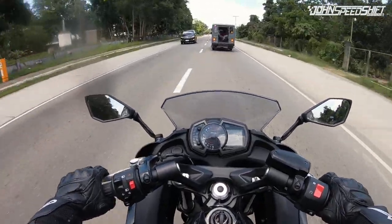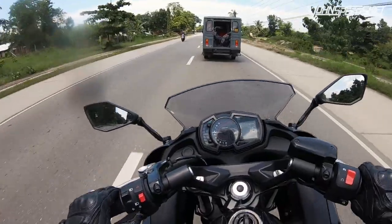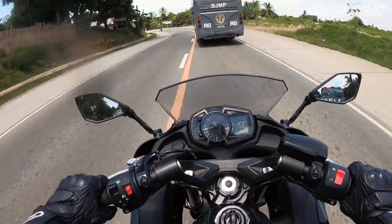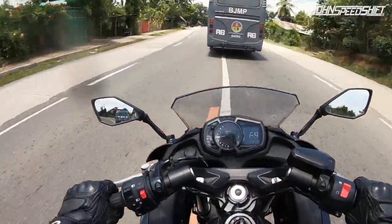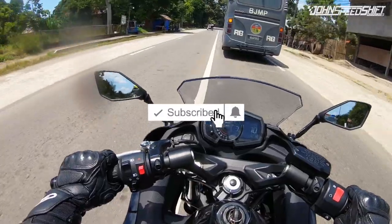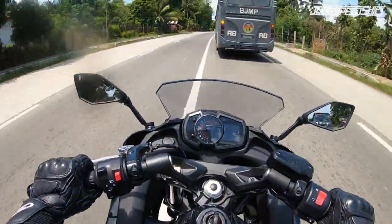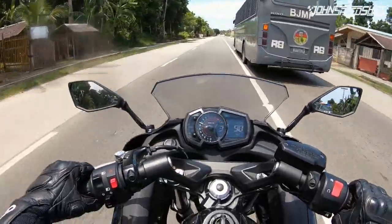Wait lang guys ha, kasi may BGMP sa unahan natin, huwag tayong masyadong mag-overtake sa kanila ng mabilis para safe tayo. Grabe, ang laki ng bus nila. Siguro may mga inmates sa loob guys. I think this is the Region 6 BGMP which will be papuntang Petitlan, tapos will be going to Muntinlupa. Anyway, let's go overtake this guy.